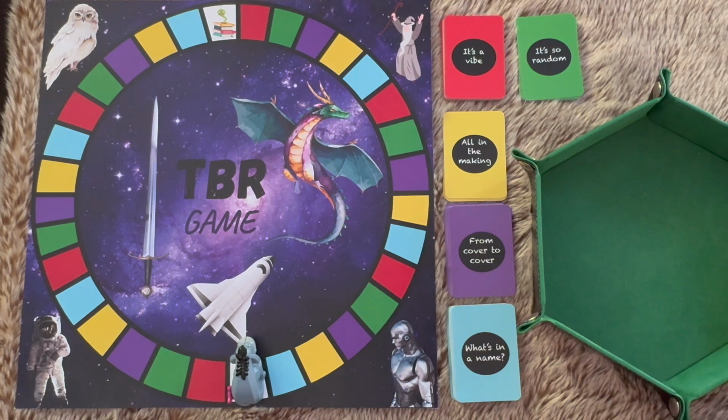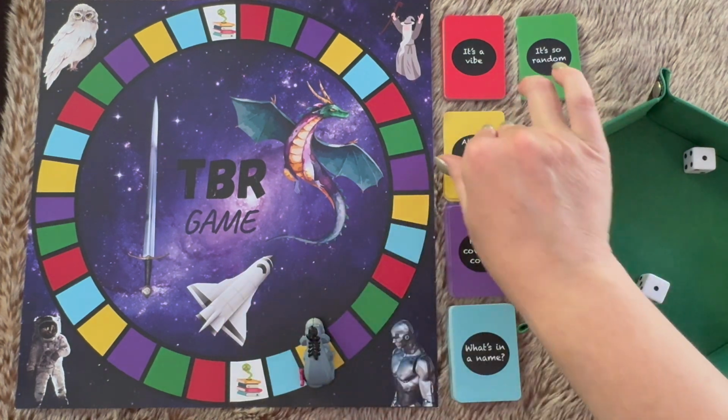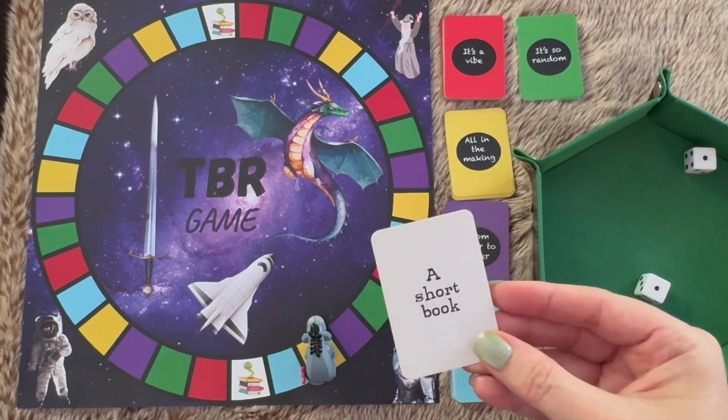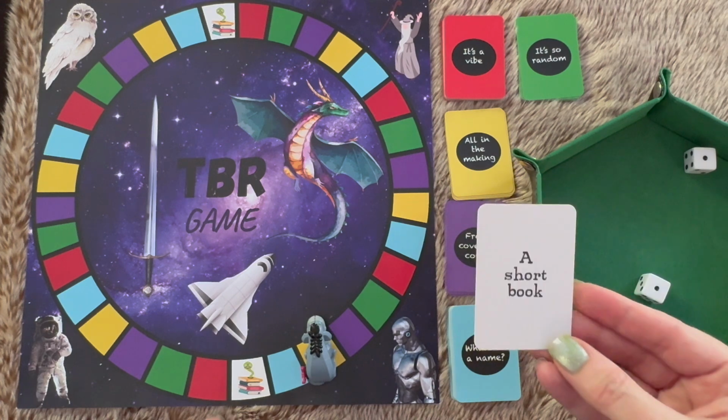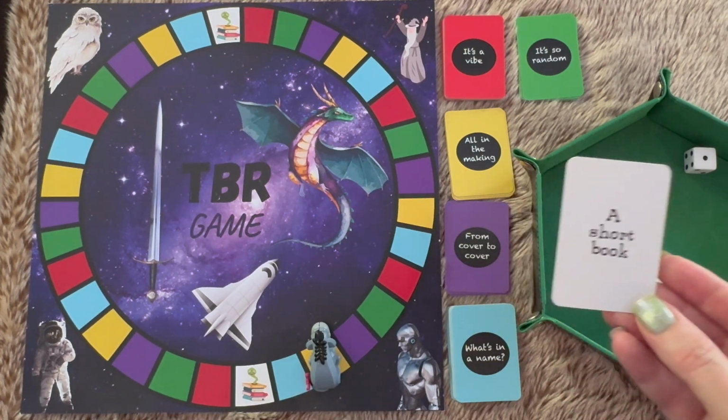First roll. That starts it well. So that's a double 1. All right, 1, 2. So that's a yellow prompt, which is all in the making. And it's a short book. Well, that's good considering I've just started a roll. A short book will be very helpful indeed.